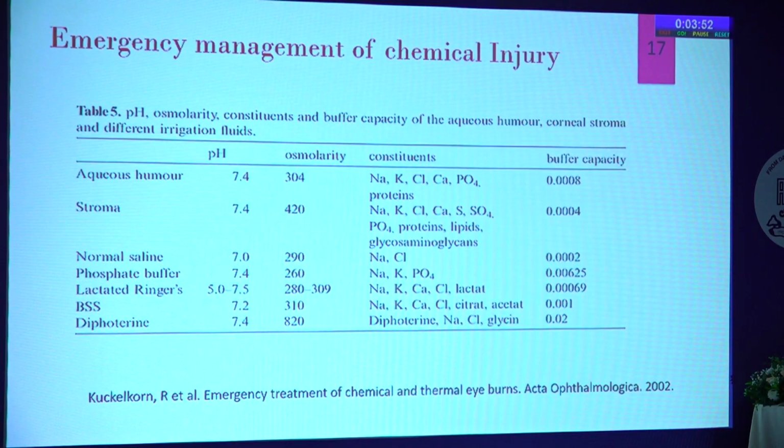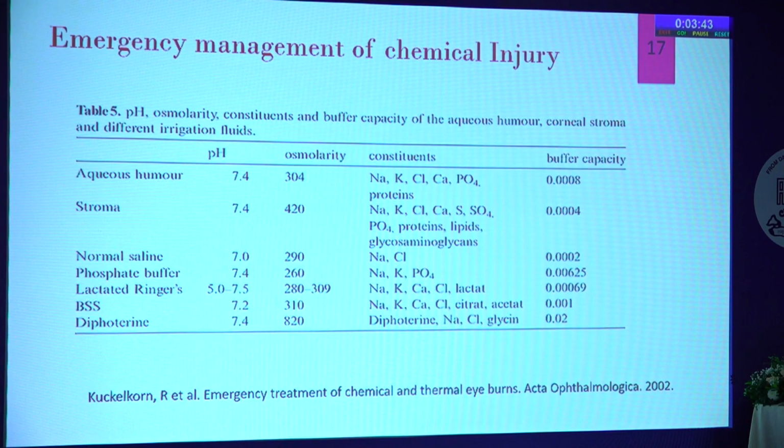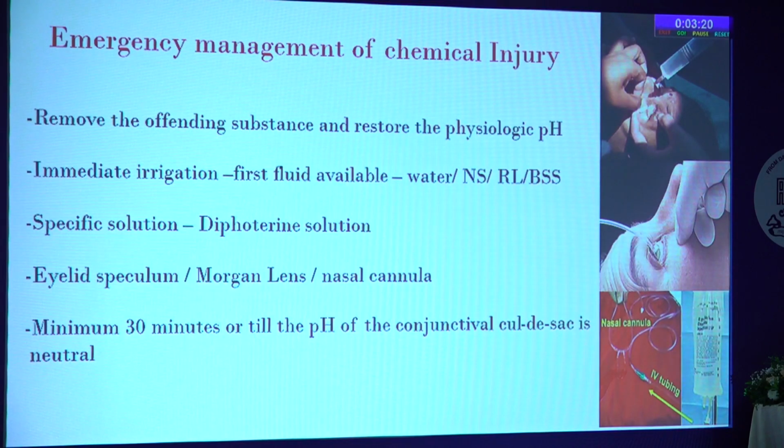But the choice of solution basically depends on osmolarity. We do not want to irrigate with a hyposmolar solution, because otherwise the solution will tend to enter the eye. This will further increase the tissue edema. So we want a solution which is hyperosmolar. If I have to choose between normal saline, RL and BSS, I would go for BSS, but that is a little costlier than the RL solution which is available to all of us. But if we talk about the ideal solution, we need to go for diphoterine, which is quite hyperosmolar. In addition, it can neutralize both acid as well as alkali without causing an exothermic reaction, without creating any heat over the ocular surface. That is important.